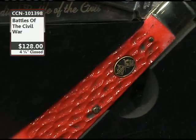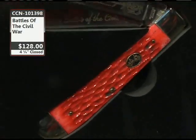We have the Battle of Vicksburg. I want to read this off real quick. Battle of Shiloh.